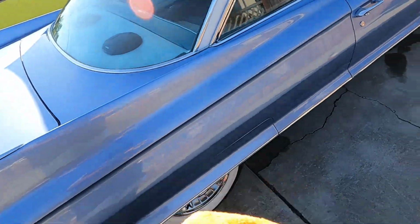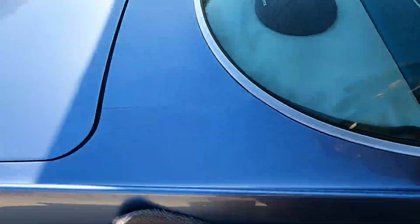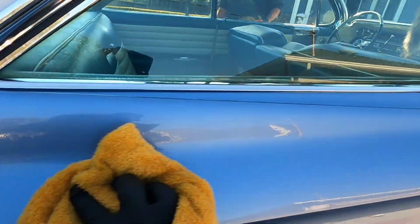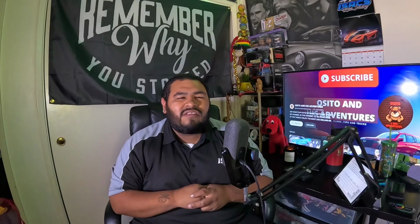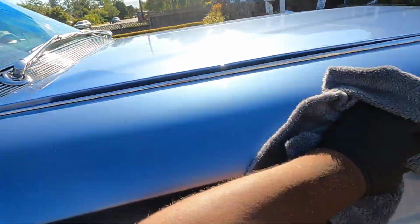And it doesn't have to be exactly for lowriders. I just wanted to say lowriders because I love lowriders and old schools, but it also involves all types of old schools, muscle cars, any type of old school market, lowrider market. Don't be afraid to step into it, guys. So with that being said, I know it was kind of long, kind of short.